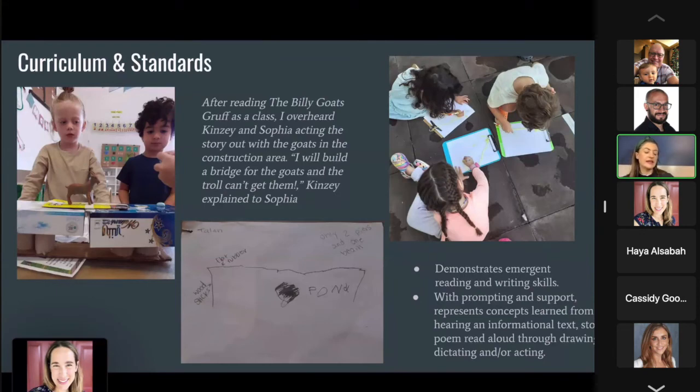And then, like I said, the projects will always meet the standards. For construction, for roads, you would think probably more math than literature. But we did the Billy Goat's Gruff story. So we read the story, and then the children had to, out of recycled materials, build their own bridges. And then later I would hear them reenacting the story.